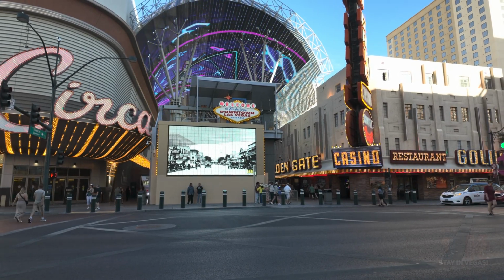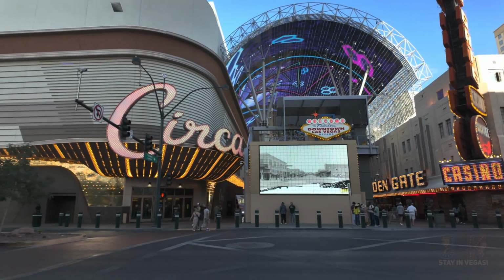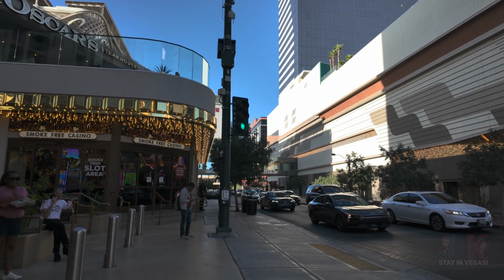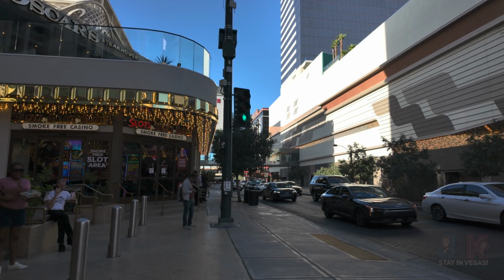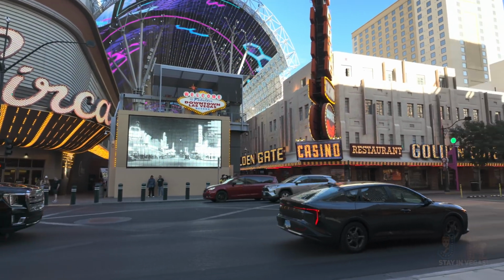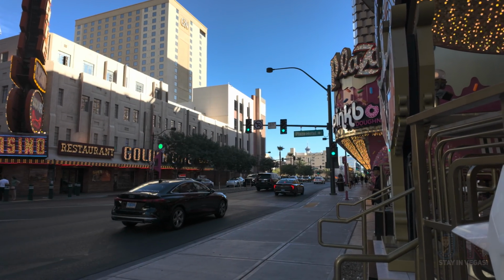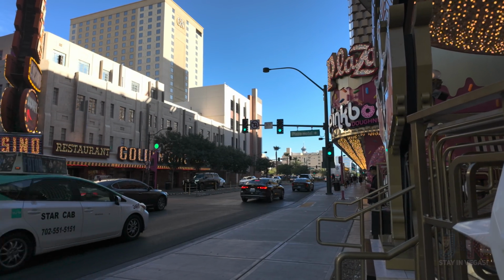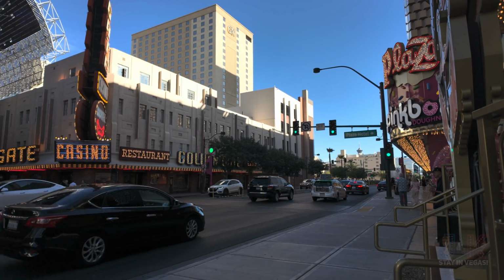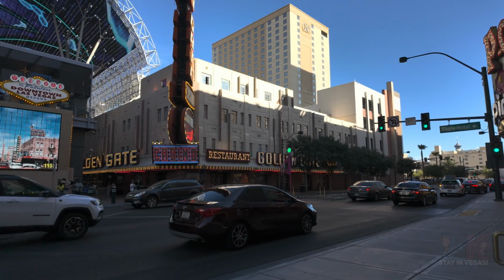If this starting point looks familiar, it's because our last Walk with Jeff started here and went down to our left to see how long and if it was safe enough to walk to the Neon Museum. This time, we're going to take from Fremont Street and head to our right and see if it's safe to walk all the way to the Arts District. There's a whole bunch of new and cool lounges and spots to check out. So let's do this walk and see how it is.